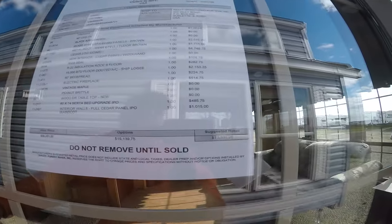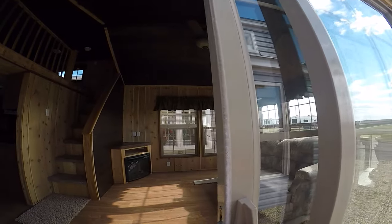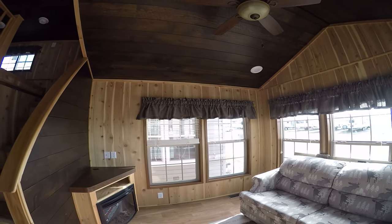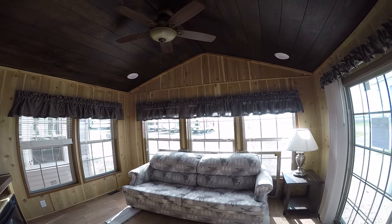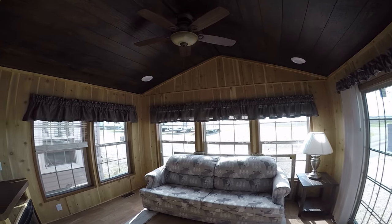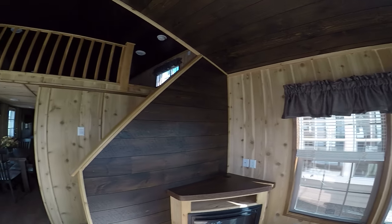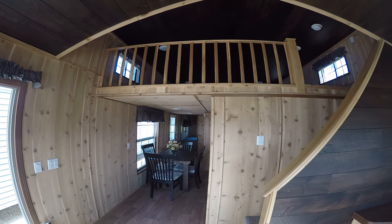Check this loft out. Such a nice big loft. Wouldn't your kids love to play up there? Smells good in here, cedar inside and out. Here's our kitchen. Nice big kitchen. I got my fisheye lens cooking so we can look in the bathroom. Got a house type rear entry door.